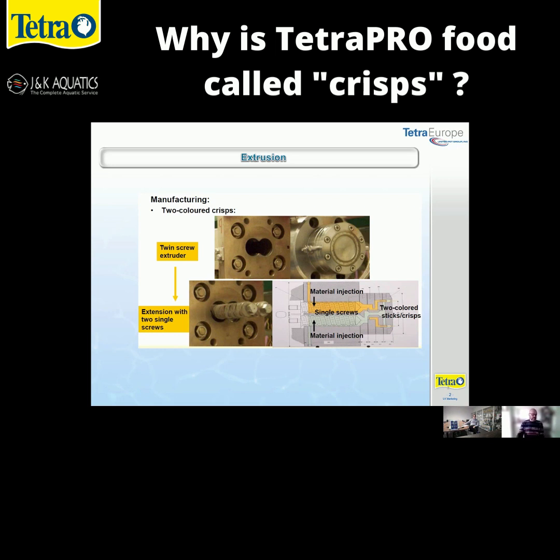The way an extruder works, as we can see here, is you can have twin screw or single screw extruders. We use twin screw extruders because they give us those two-tone crisps, where we've got a round crisp with a spot in the middle of it. What the extrusion process is doing is taking that mixed food, where all the ingredients have been milled down to a small particle size and mixed in what's essentially a massive great Kenwood Chef, if you like. Once that mix goes into the extruder, as the food gets turned around by the screws, we're getting much better mixing of the ingredients inside those screws.